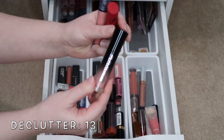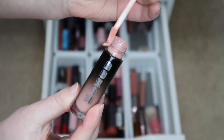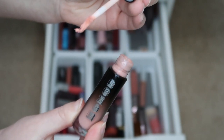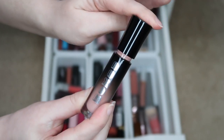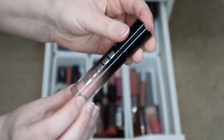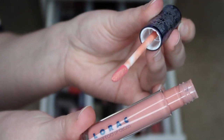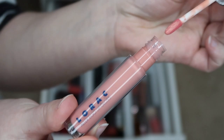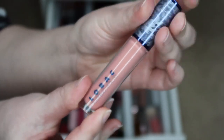So I have this Buxom. This is their Wildly Whipped Lightweight Liquid Lipstick, and this is in the color White Russian. And it is super clumpy, as you can see. It is very thick. And it is very drying, so that is why I'm getting rid of this. And then I'm going to be getting rid of this The Rock lip gloss. This is their Alter Ego lip gloss, and this is in the shade Mademoiselle. And I have to get rid of this because it is super old.